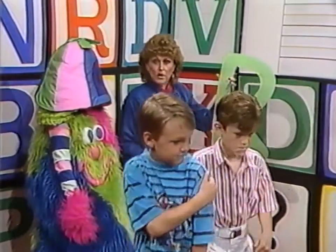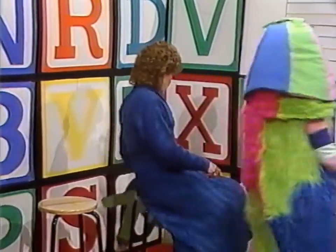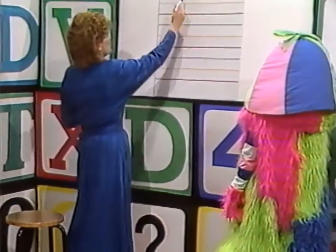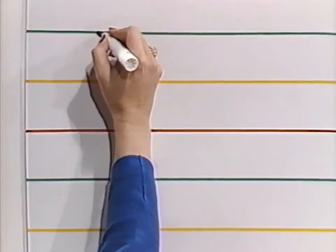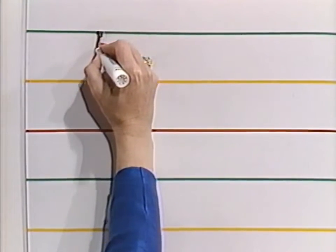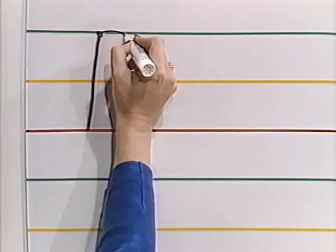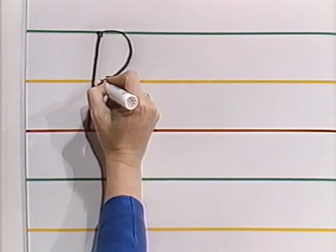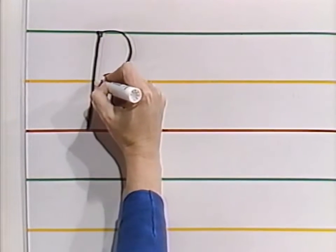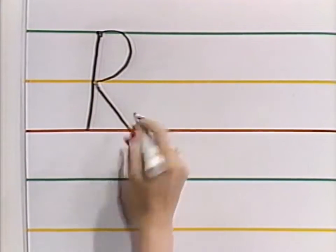The capital letter R. Would you like to learn to write the capital letter R? Would you? Come on over here. Look, we have our green, yellow, and red lines. We'll start on the black dot. Now, watch this. To make a capital letter R, you go straight down. Now, watch this. You pick your marker up. You make a bubble. It looks like a P. It looks like I might be going to make a B, but look what I do. I put a lazy arm out to the red.